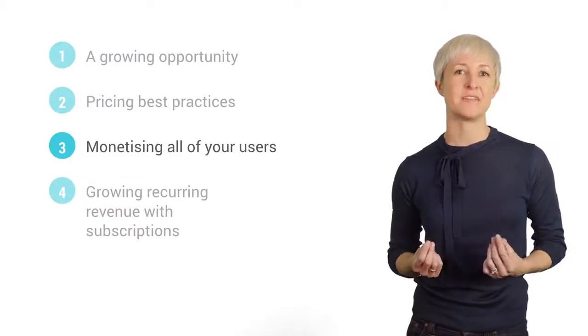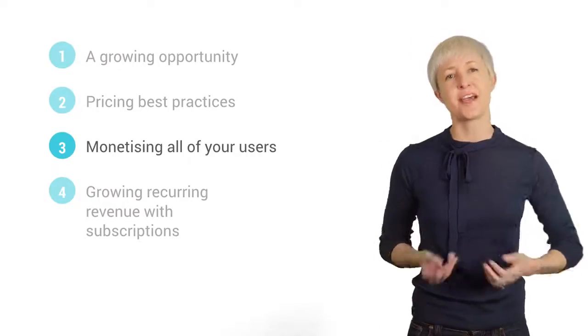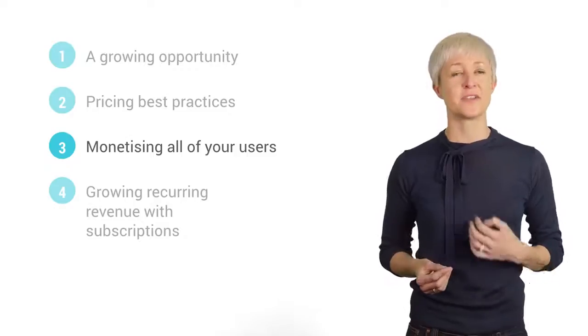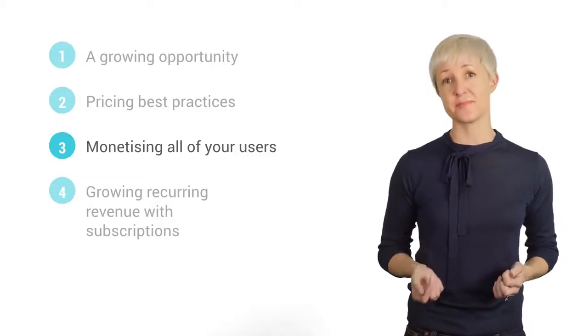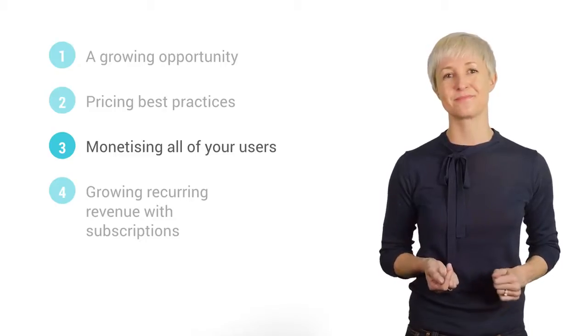Now, a running theme here is that not all users are the same. They have different price sensitivities. So how can you deal with this and increase monetization? I'll now touch on how you can use AdMob to monetize across different types of users, and then I'll talk to the power of subscriptions before wrapping up.